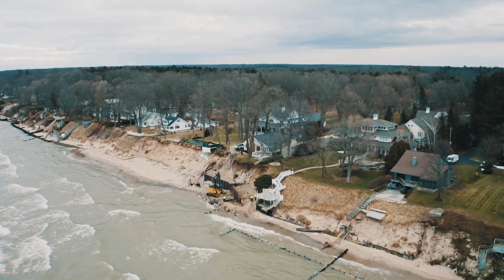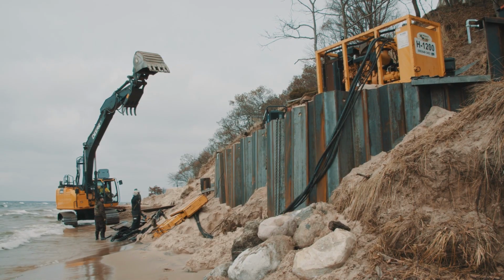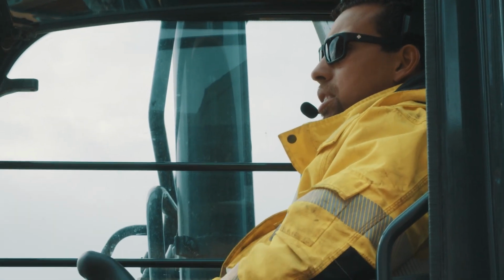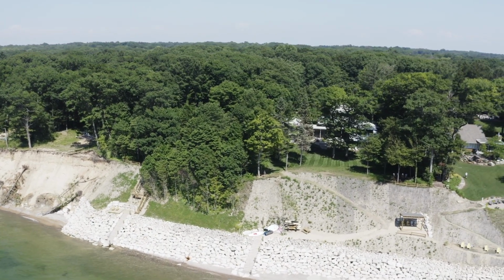Some of the projects that we've been working on, like saving homes, the top of the house was within 10 feet of the top of the bluff when we started, and we saved that home. Being able to have multiple projects like this in our repertoire of work gives us an understanding of what's needed to accomplish these projects in a timely fashion to make sure that you can feel confident in the solutions that we can provide for you.